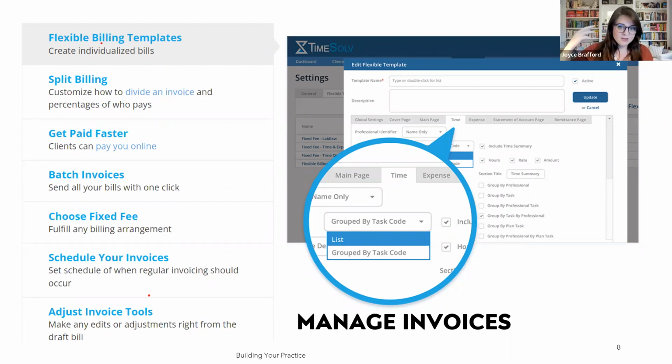You can create super customizable bills, because probably you're going to take just about anything that comes through the door to begin with. So for all of these various practice areas, your bill for how you handle a family law matter might be very different than your bill or your invoice for a business organization matter, right? You need to have these billing templates set up. The TimeSolve folks will help you do that, and you aren't having to do that all on your own on the back end every time.